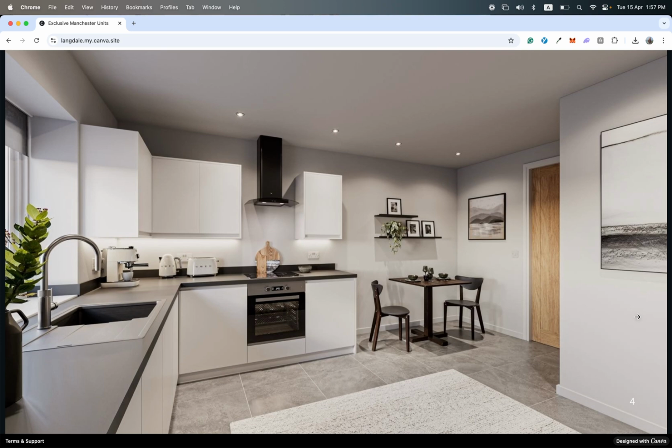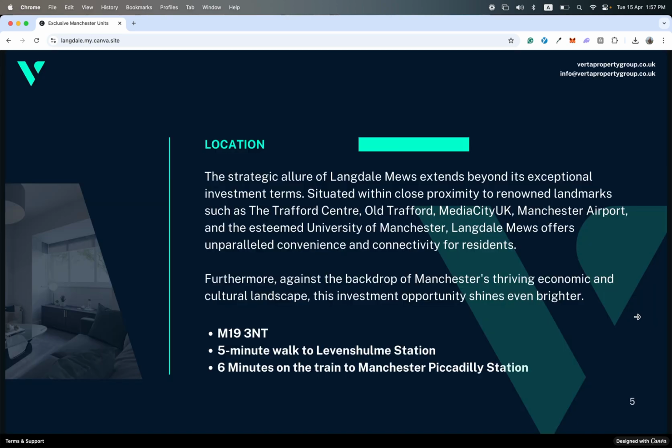So here's an internal shot. You can get an understanding of the ceiling height, the finish that's expected. Obviously, it's minimal, very bright. You'll see some extra shots in a minute. But yeah, really strong product finish is expected from this scheme, as we've seen in the previous delivered units, where we do have videos and images to show that as well.